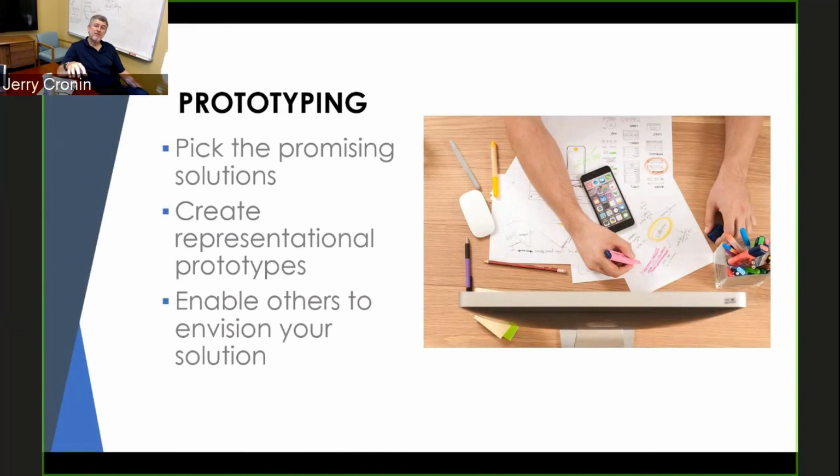The only thing to be careful about with analogies is when you're going to talk to people, if they don't get the analogy, then that analogy is not going to work there. You're going to have to find another one or find another way to represent your particular solution so you can talk to people. Next slide.